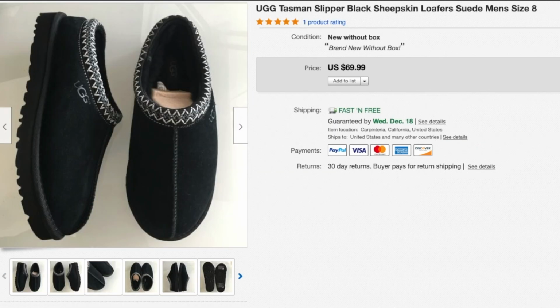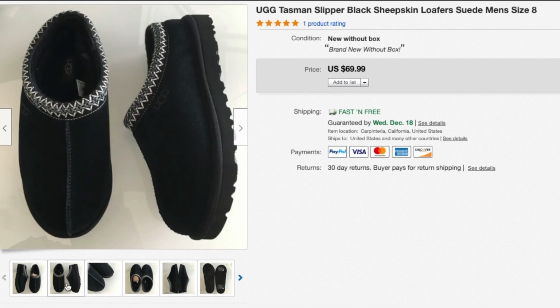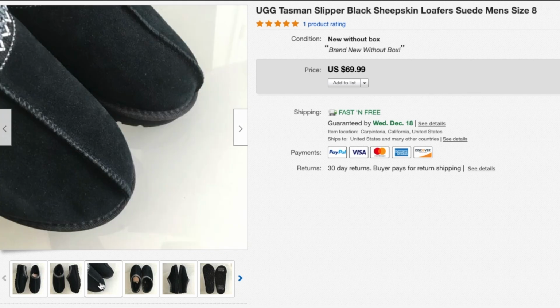Next up, we got another pair of Uggs. These are the Tasman slippers. These sold for $70. These were brand new in box. I paid about $20 for these. So made some decent profit on this. And I shipped this also. I believe this was also shipped out to somebody in California, and this was right before I left, so I saved some decent money when it came to shipping. It only cost me about $8 to ship those out.